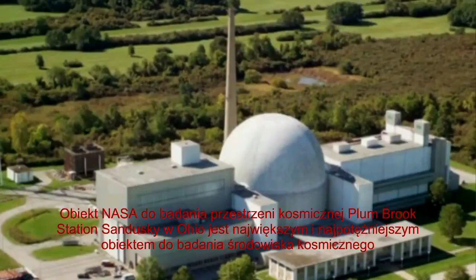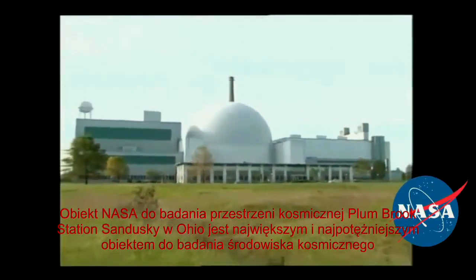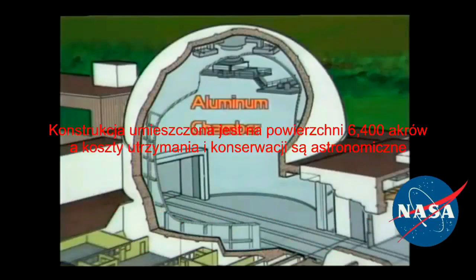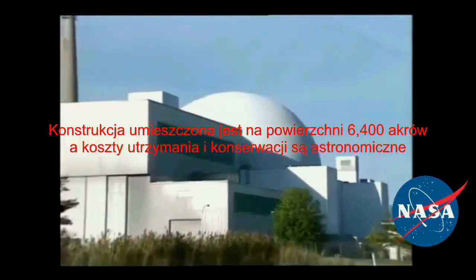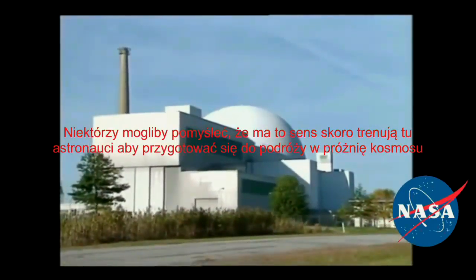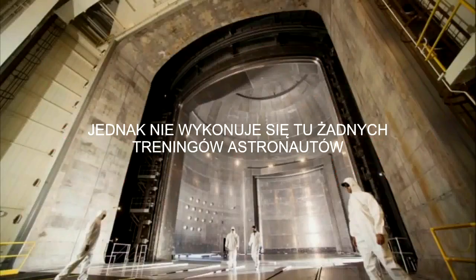The Space Power Facility at NASA's Plumbrook Station, Sandusky, Ohio, is the world's largest and most powerful space environment facility. Located on a 6,400-acre property, construction costs, upkeep, and maintenance are astronomical. One would think it would make perfect sense to have astronauts train here and prepare them for the supposed vacuum of space. No astronaut training is going on here.